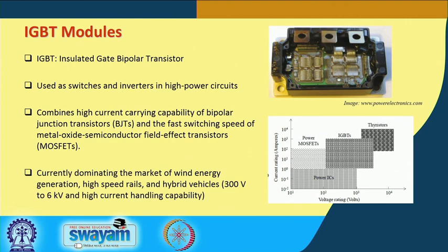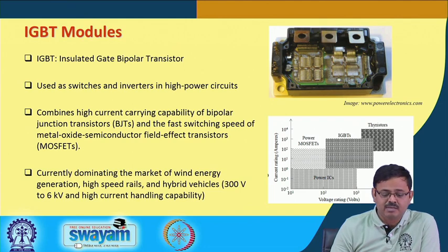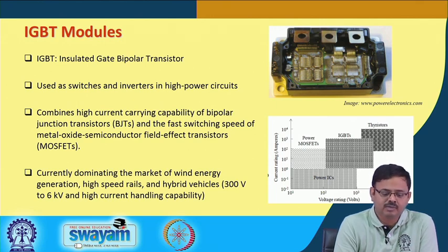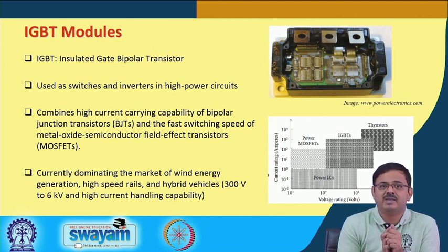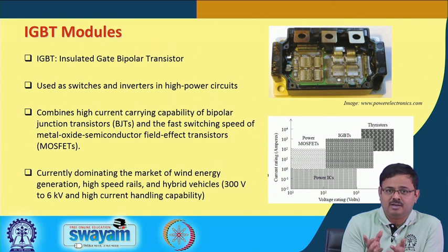By the way, maybe people who were like 5 to 7 years senior to us, when they were studying electronics, at that time it was BJT, bipolar junction transistors. Today it is almost not used, very rarely, it is primarily IGBTs or MOSFETs. Okay. But BJTs had the characteristic of high current carrying capability, and MOSFET on the other hand was very fast switching speeds, right. IGBT kind of combines the best of both worlds. All right. So, it is becoming very, very important, especially in wind energy generation, high speed rails, hybrid vehicles, very high current carrying capability, you know, the feature that was associated with BJT along with high speeds and high voltage ratings.